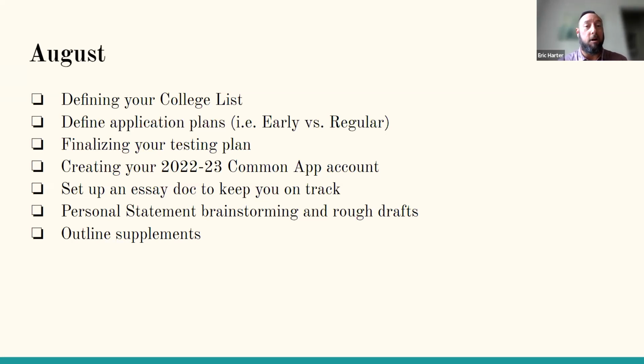Are you taking another test? Are you registered? Or are you going to be test optional? Because there are schools that are not requiring it.